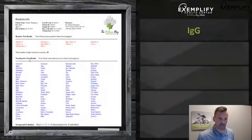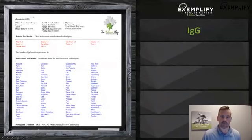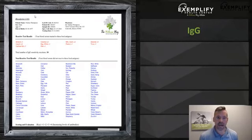All right. So the first one that we're going to go over is the different foods that I was having an IgG reaction to. What you see up at the top are the foods that I was actually reacting to. So my immune system is reacting to some of these antigens that are in the food. And on the bottom, you also see all of the foods that I don't react to. There are about 115 different types of antigens that I actually tested.